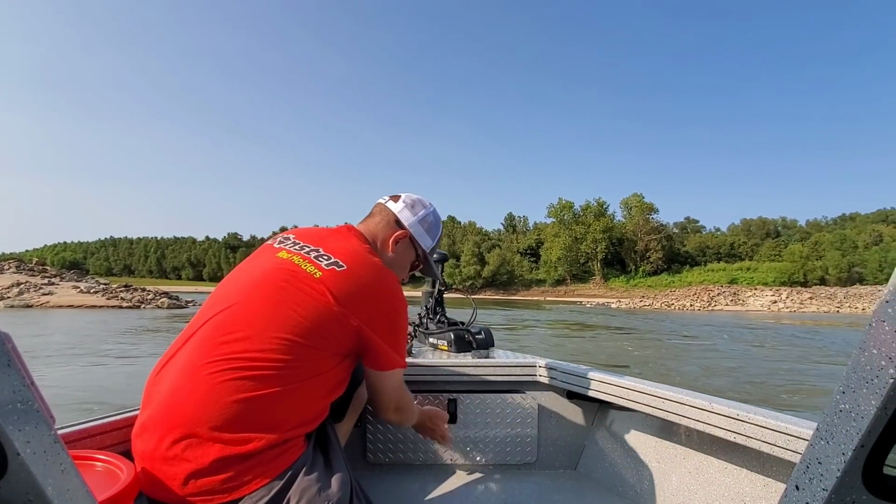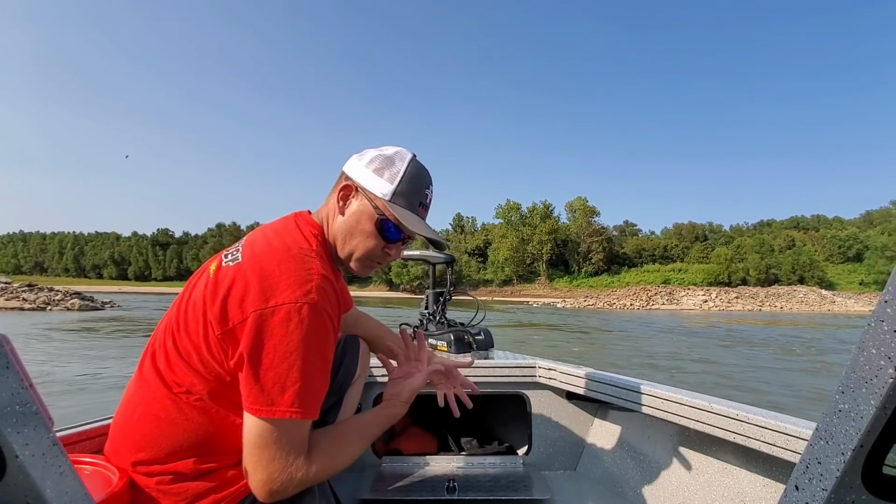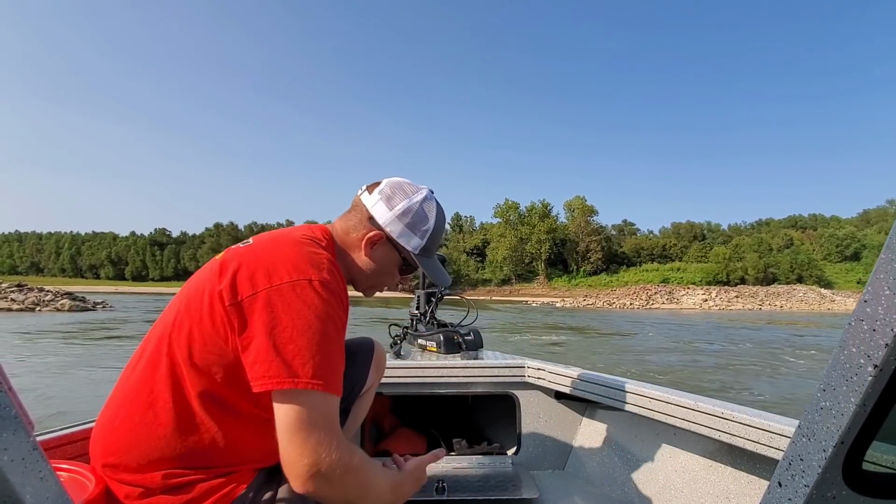Got some storage up here. This was probably originally intended to be the anchor locker. However, I use it for life jackets and some extra rope. And it's even deep enough that I put my tripod and other camera equipment in there.